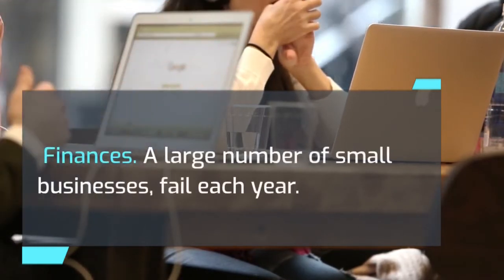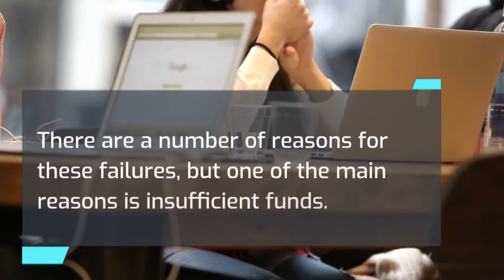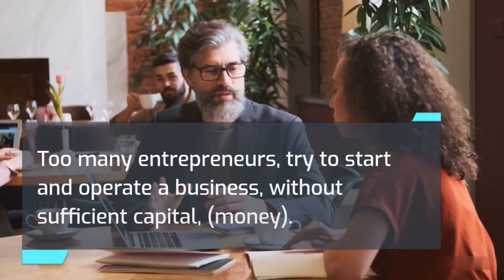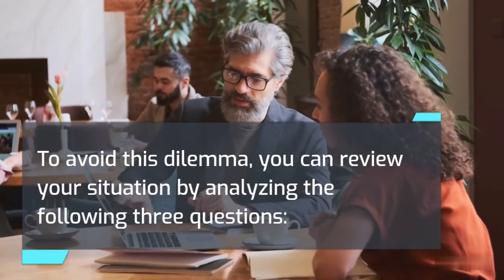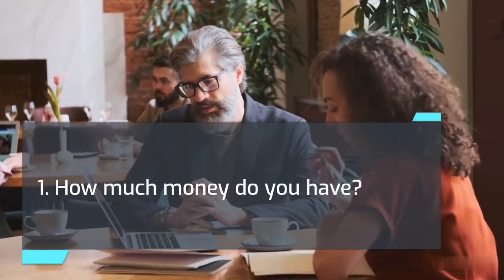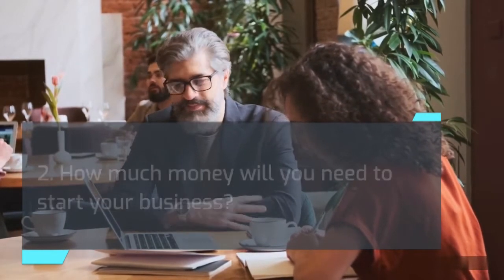Finances. A large number of small businesses fail each year. There are a number of reasons for these failures, but one of the main reasons is insufficient funds. Too many entrepreneurs try to start and operate a business without sufficient capital, money. To avoid this dilemma, you can review your situation by analyzing the following 3 questions. 1. How much money do you have? 2. How much money will you need to start your business? 3. How much money will you need to stay in business?